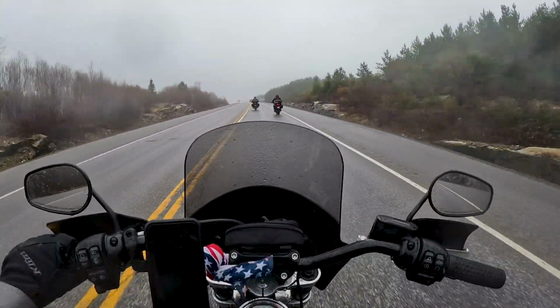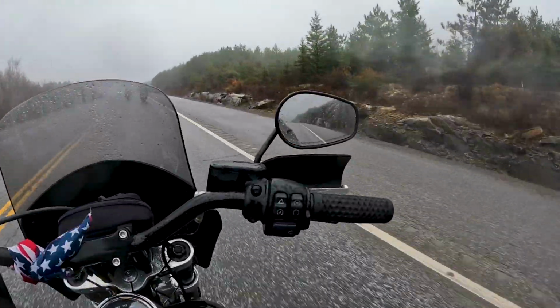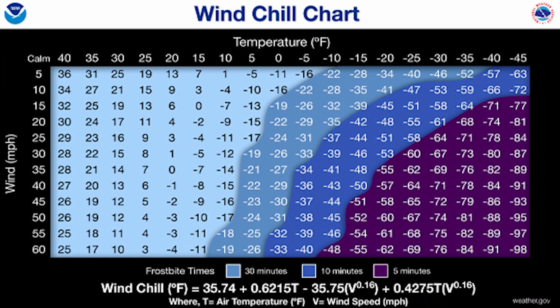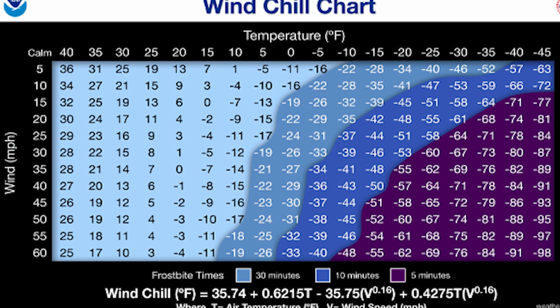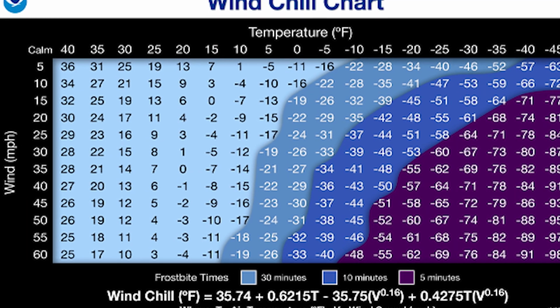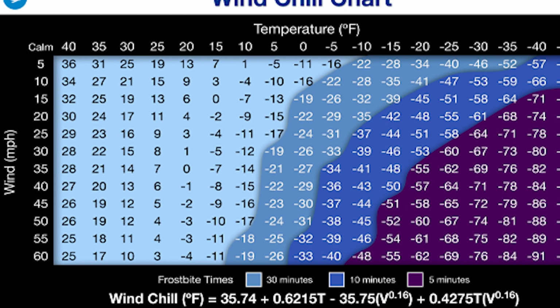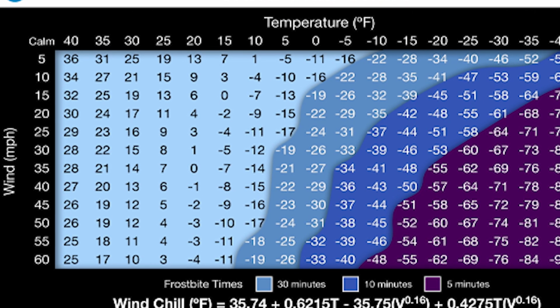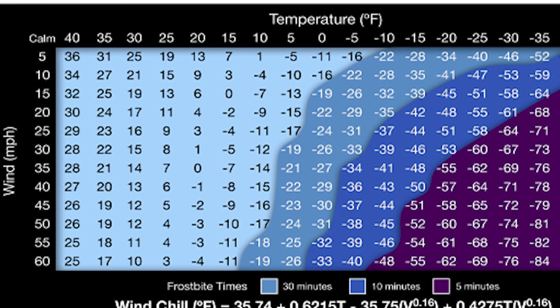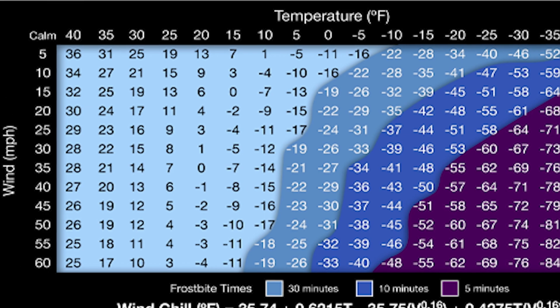And if you've ever wondered why it's a lot colder on the motorcycle, that's because of a little thing called wind chill. The National Weather Service has a really cool wind chill chart posted that shows you, based on what the air temperature is and what the wind speed is, what the temperature actually feels like. For wind speed, we can say that that's our speed on the motorcycle. So for example, if you're going 60 miles an hour on the road on a 40-degree day, it's actually going to feel like 25 degrees out.